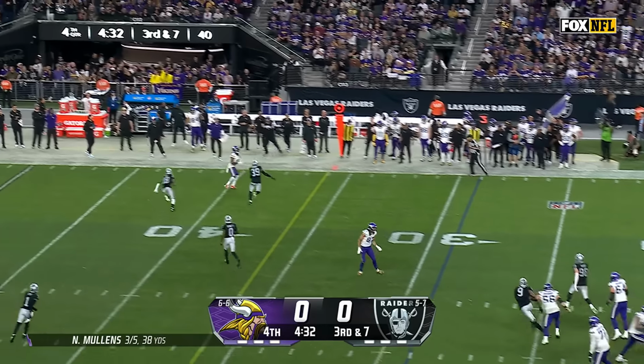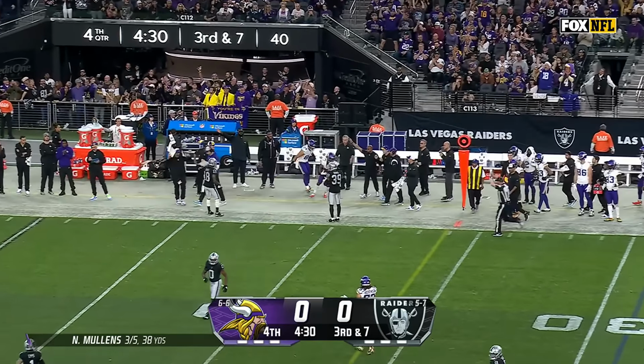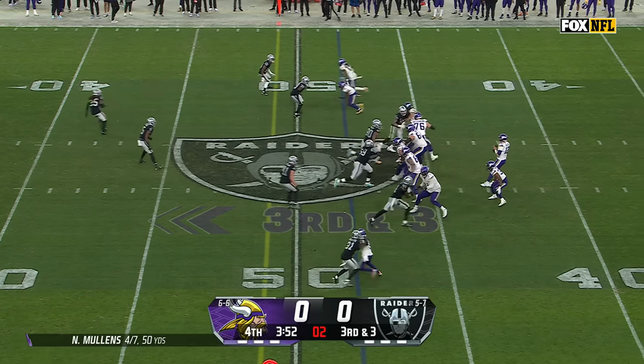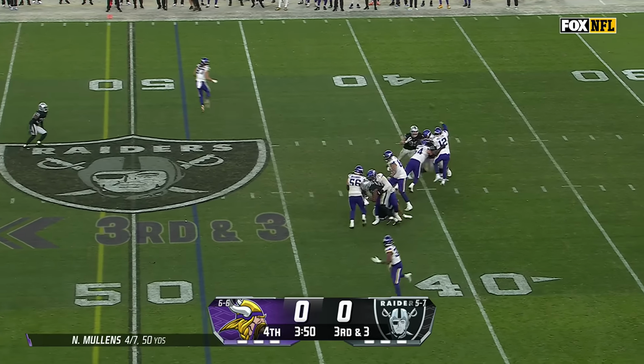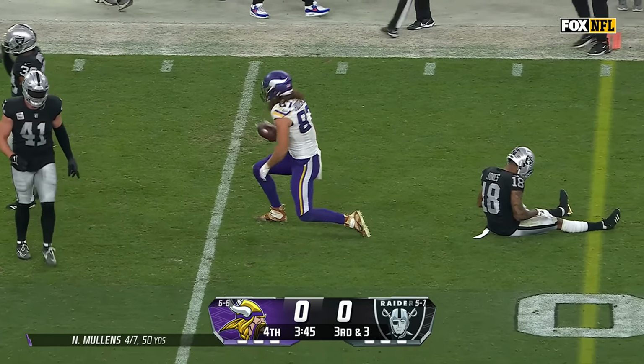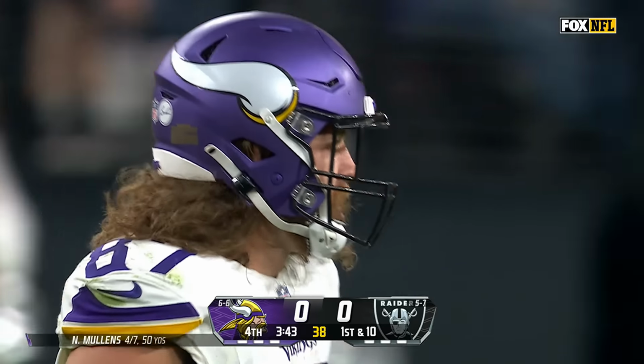Mullins to the sideline. Open, and with the catch for the first down is KJ Osborne. But they need a conversion. Raiders rush 4. Mullins under pressure. Hit as he throws. Finds Hawkinson. First down, Minnesota to the 46. And here's the difference.